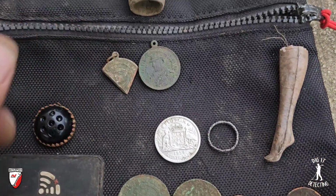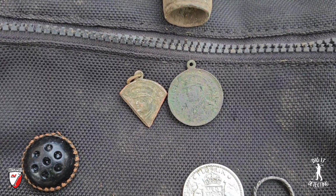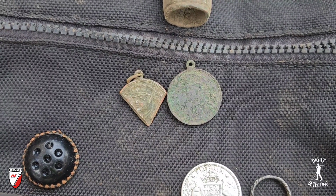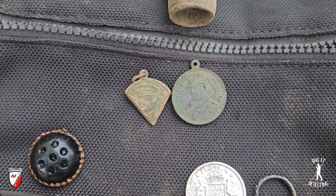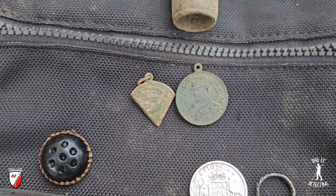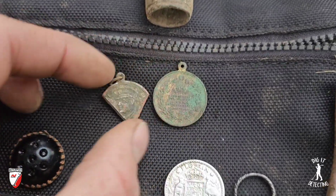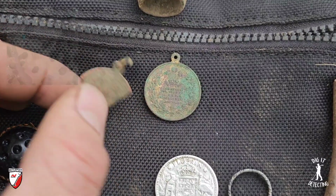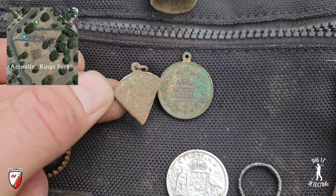So the last piece that we do have, let me just hold the camera a bit steady there. Last piece that we do have is the Prince of Wales pendant, the Prince of Wales visit pendant. And as you can see, the one on the left that we found in the paddock has been snipped into a piece of pizza. But the one on the right hand side is the one that we found in that random park in Bendigo. So I think it was called Queen's Park from memory, in the heart of Bendigo.